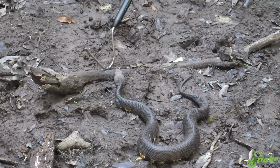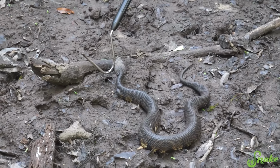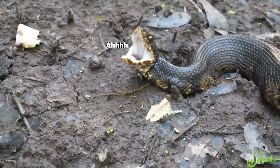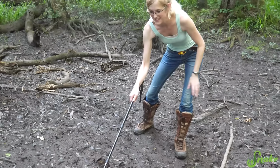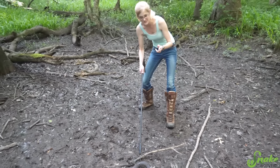Their other common name, the cottonmouth, is obviously because when they are threatened, their threat display is opening their mouth at you to show that bright white mouth, which indicates, watch out, I'm venomous, leave me alone.